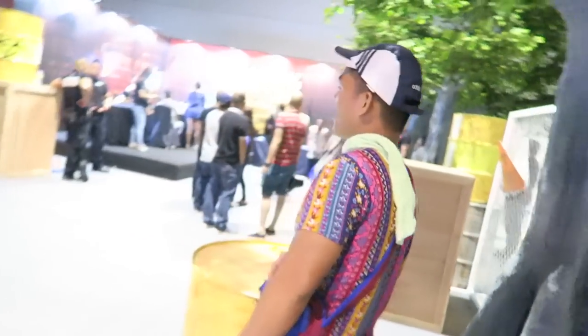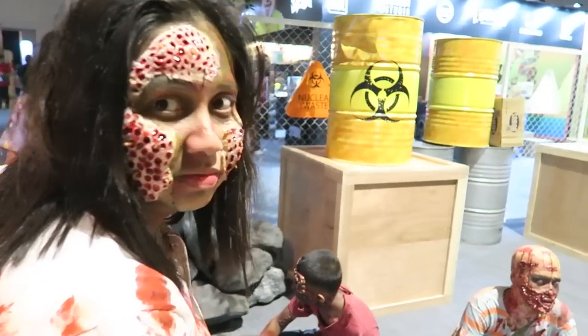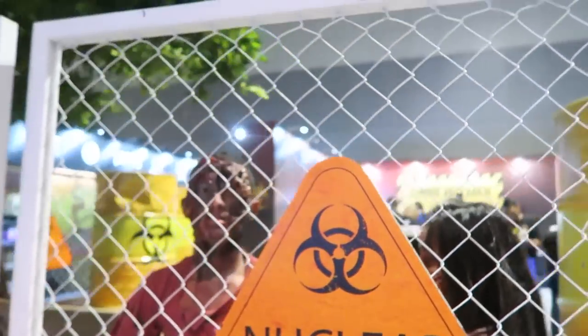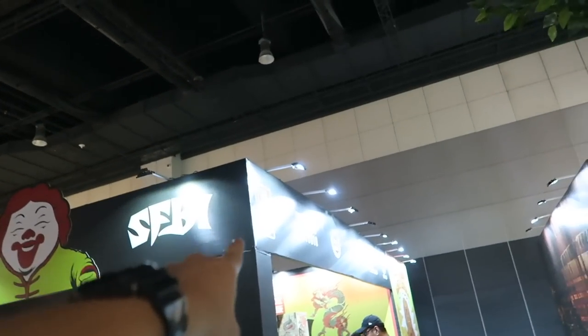Check this out. That's me when I get hungry, man. Alright, moving on. That's a pretty cool corner as well for those people, pretty zombie-like. Okay, the next booth we have is Poplife, which has brought pretty much all their brands in.